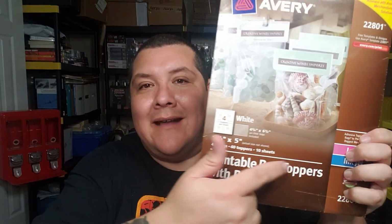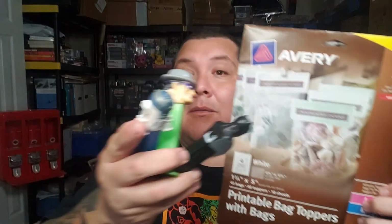That, and then I found this sealed pack of Avery labels, and these are printable bag toppers with bags. So this is exactly what I want to do when I have a toy booth up, tossing three Pez dispensers in a baggie, putting a little label on it. Maybe promote my YouTube channel on there if I'm allowed to do that. Put the price on there. So that's something I'd like to do. That is pretty cool, and it was still sealed. So I thought that was awesome.